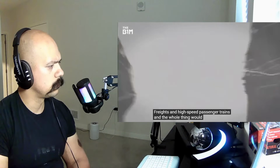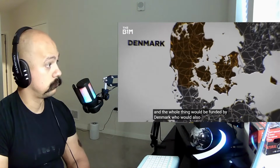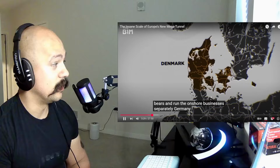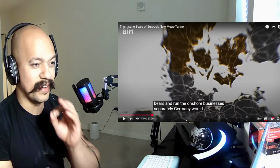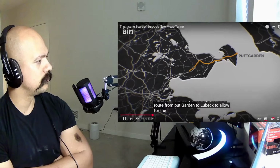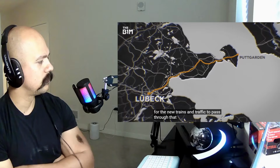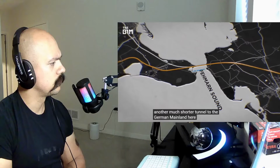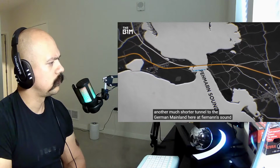And the whole thing would be funded by Denmark, who would also collect the toll fares and run the onshore businesses. Separately, Germany would upgrade the route from Puttgarden to Lübeck to allow for the new trains and traffic to pass through. That would also involve building another, much shorter tunnel to the German mainland here at Fehmarn Sound.